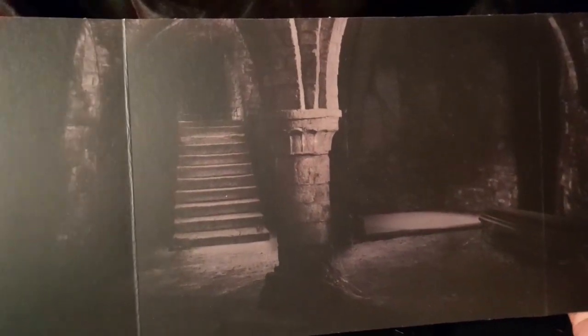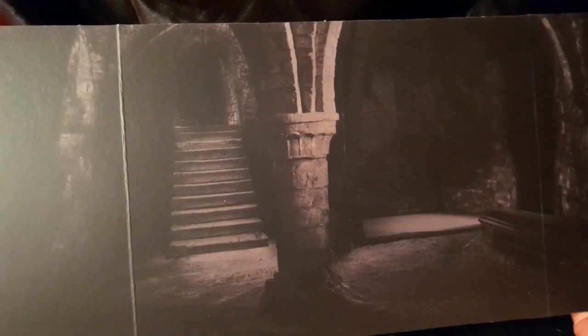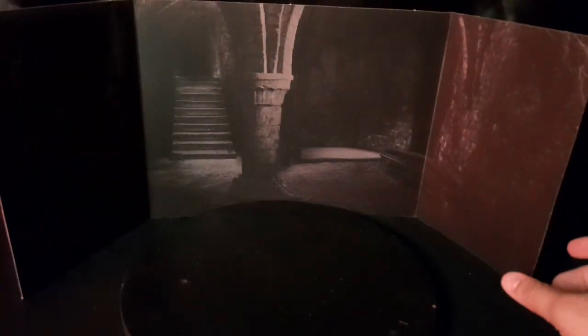And here is the backdrop itself. It's really cool. It looks exactly like it would in the actual movie, and I think that's really dope. I like the coffin with the spider webs right there, and I do like the cylinder here with the stairs leading up. It definitely fits with the theme, and I think that's really cool.